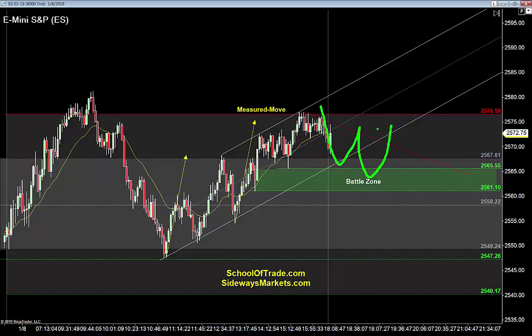1 try, 2 try, trap high and back down. Now, how would the market reverse? What would a reversal look like? Don't forget the 1, 2, 3 reversal. We're going to grab off that high. Find that 1, 2, 3 reversal.